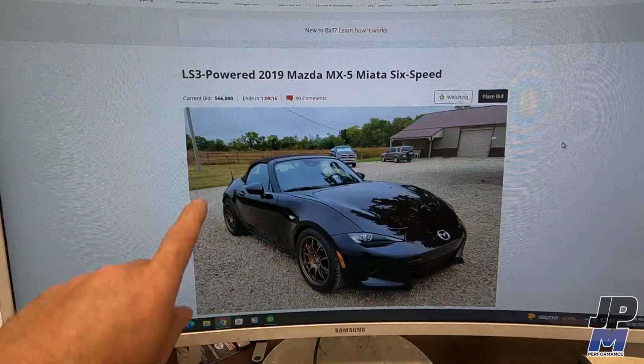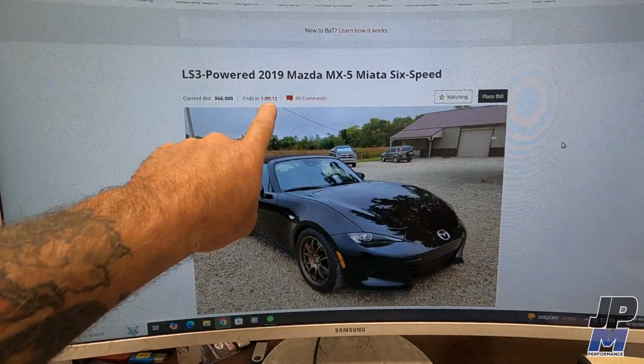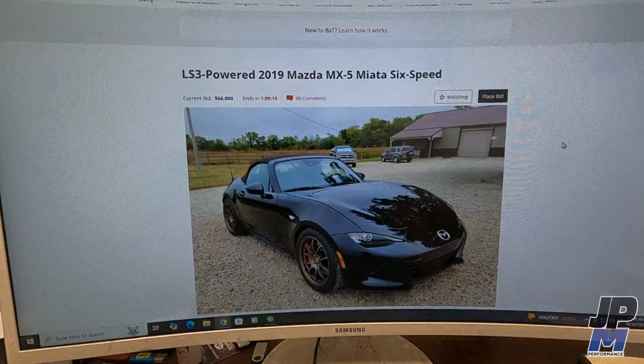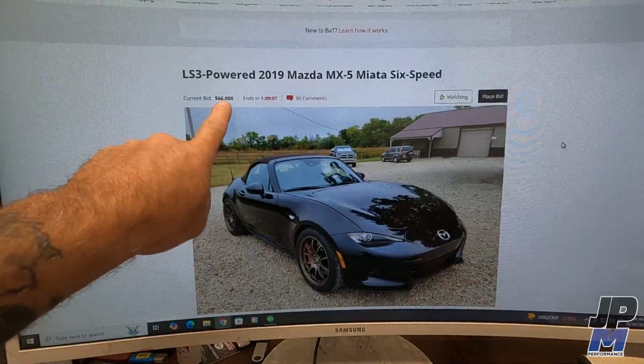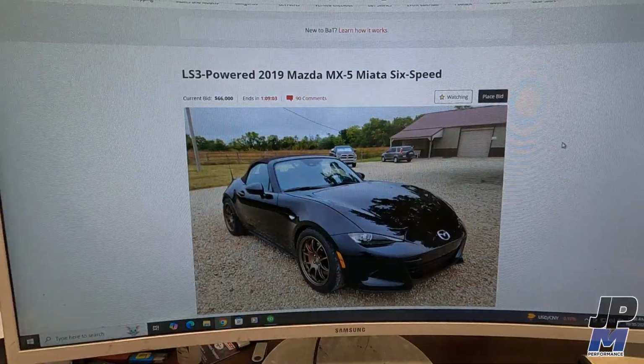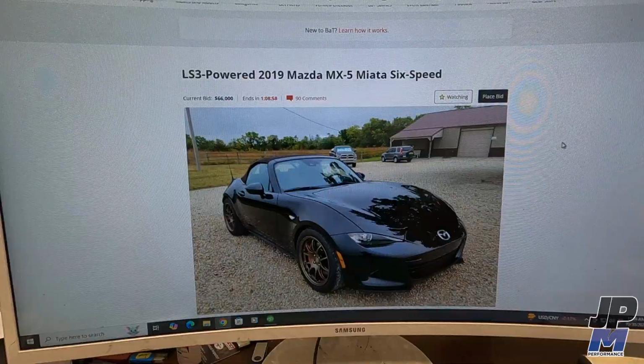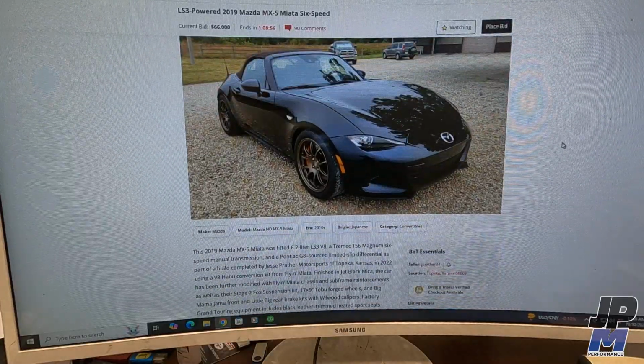So you can see right here is our countdown. We are getting close to the end. We are an hour and 9 minutes away, and our current bid is $66,000. We've had 90 comments since the auction has started.